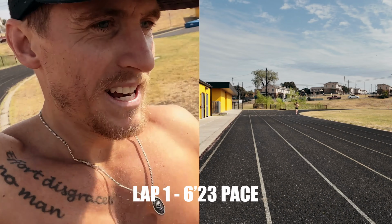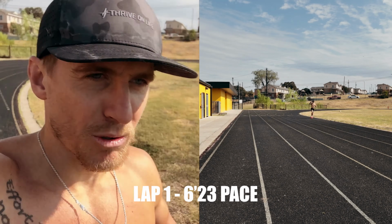Coming around for lap one, we were at 6:23, so we're right around that 6:30 pace. Still need to slow down just a little bit, but that'll happen naturally as I progress into this workout.